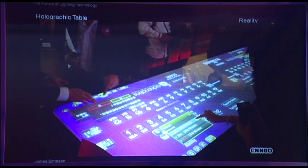Same thing for casinos. They're getting rid of their croupiers and having digital touchscreen tables. So it's exactly the same sort of technology that you have in online casinos, but applied to a large touchscreen. This is actually a projector projecting onto glass.